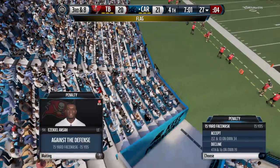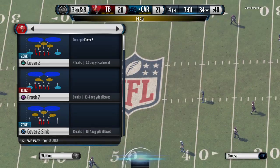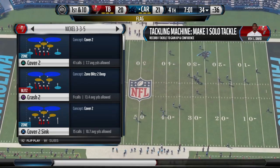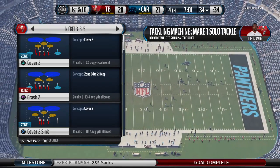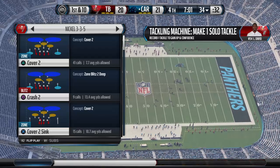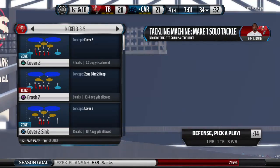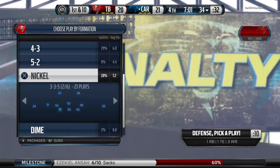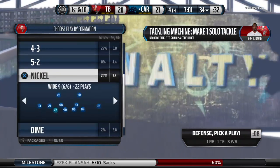Ezekiel Ansah takes down the quarterback. Grabbing the face mask. We see it almost once a week, and here it happens again. Well, a lot of times these defenders, I'll give them a little slack because they're running so fast. They're trying to tackle some tremendous athletes in open space, and sometimes accidentally you're going to grab the face mask.